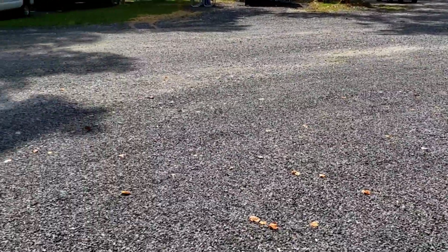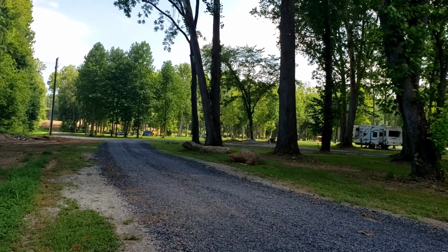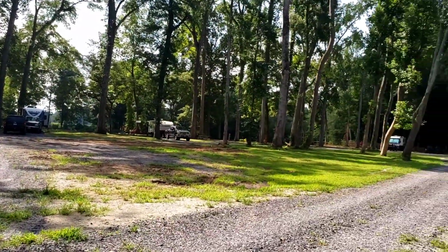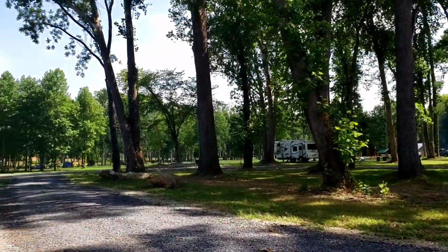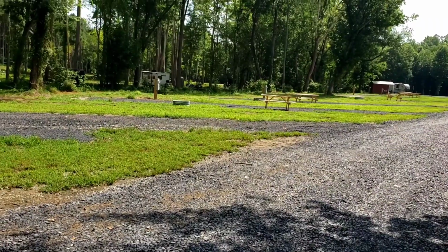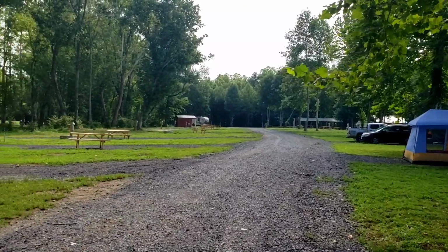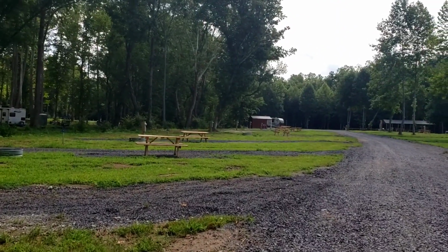So that's the bathhouses. Okay, I'm at the very upper end of the campground. Campground's really big. They got a lot of potential here, a lot of spots. It's huge. This is the very upper end of it right here. We pan around, you can see back through the corner here. You got a few tent campers over on this side, so they do have tent camping. Okay, this is the other side of the campground. You see a lot of tent campers over here. They got a lot of spots over here. Down on this end they're gonna put cabins.